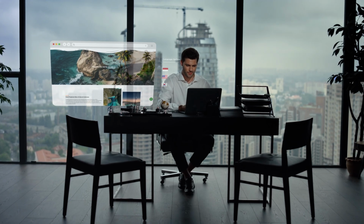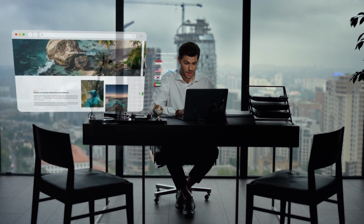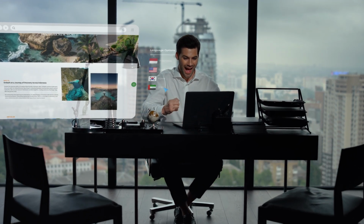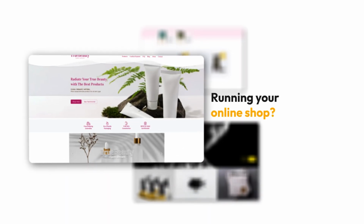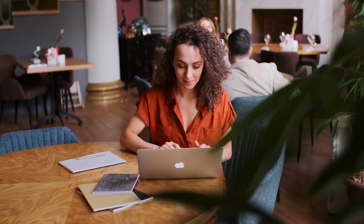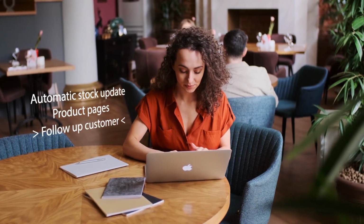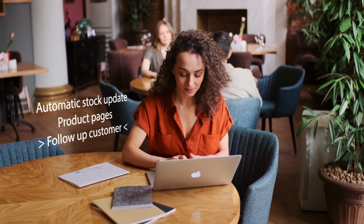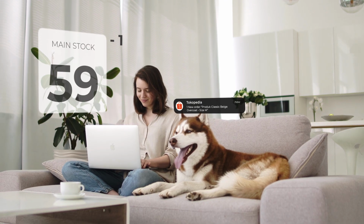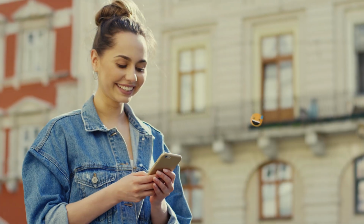In addition, Berdu supports multiple languages, so you can create a website accessible to visitors worldwide with automatic or manual language translation options. If you're running an online shop, Berdu also offers features like automated stock updates, product pages, and customer follow-ups. Save time by syncing your products and stock with marketplaces like Shopee, so stock inventory is always automatically updated across platforms. Super convenient.